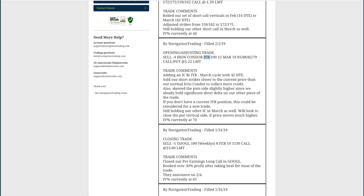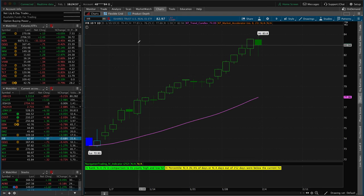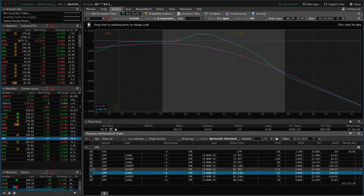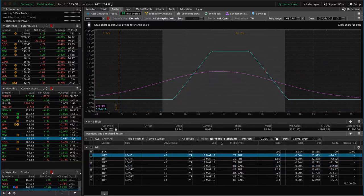Next trade, opening adjusting trade in IYR. So we entered a new iron condor in IYR in the March cycle with 42 days left. Still holding our other one as well. I did mention I skewed this slightly and made it kind of a tighter iron condor, just to opt for more credit as opposed to a higher probability of profit. And let me move this up so you can see it. I did this with a different number of contracts. As you can see, it gets a little confusing if you don't. So I did this one with 4 contracts. And you can see I put the put slightly closer in delta than I did the call. So it's skewed just a little bit because we have a lot of downside room on our other piece, which I'll show you in a second.